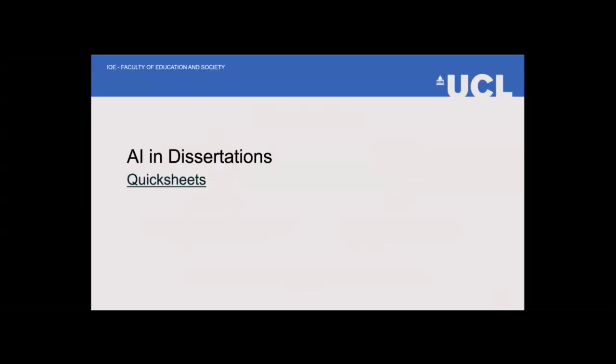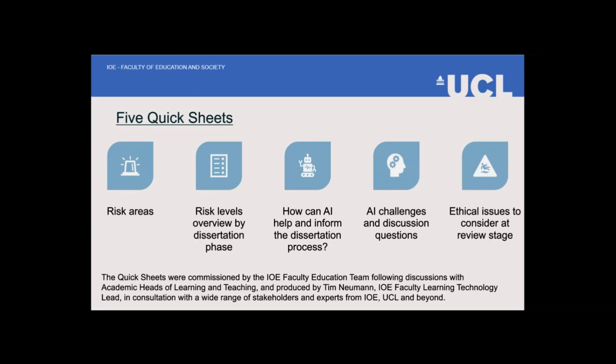So I have one more thing, if you allow me, for 1 or 2 minutes. This is a completely different activity, but it also falls under the banner of Academic Alliance. And this is work that I've done earlier in the year on guidelines for AI in dissertations. So this was commissioned work by my faculty, and the output is 5 quick sheets, which you can download from here if you want, to help with student-staff communication in dissertation supervision sessions. That can be undergraduate, postgraduate, or doctoral thesis supervision sessions. So each sheet is one page and takes you through what the risk areas of using AI are.